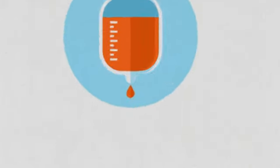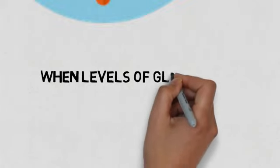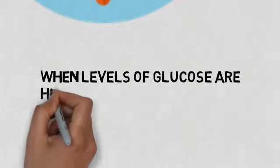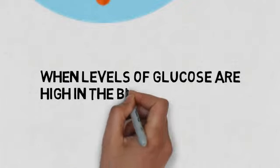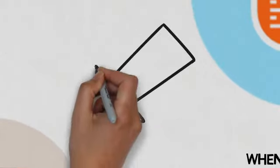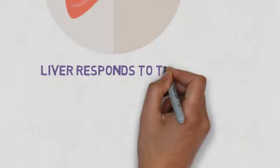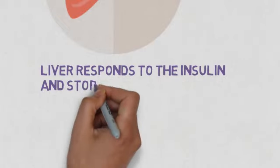And what happens is these levels of glucose are high, so this glucose should be either transferred to the cells or stored in the form of glycogen in the liver. So when the insulin is released to lower the sugar levels, the liver receives the signal, and the liver will store glucose in the form of glycogen.